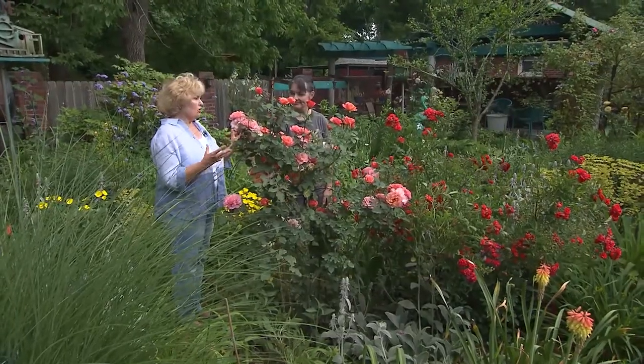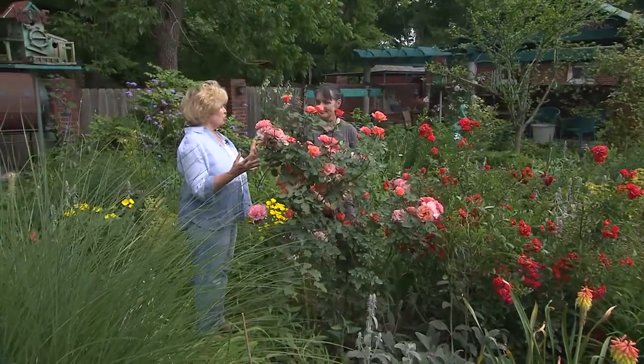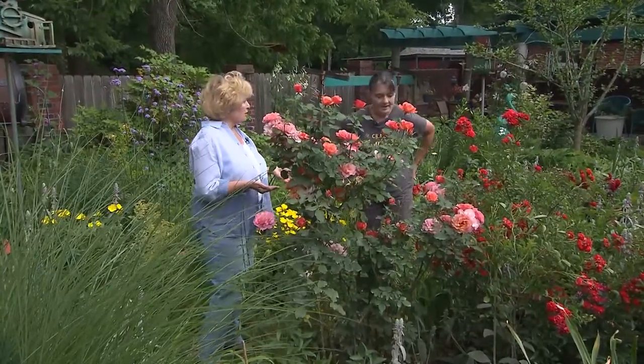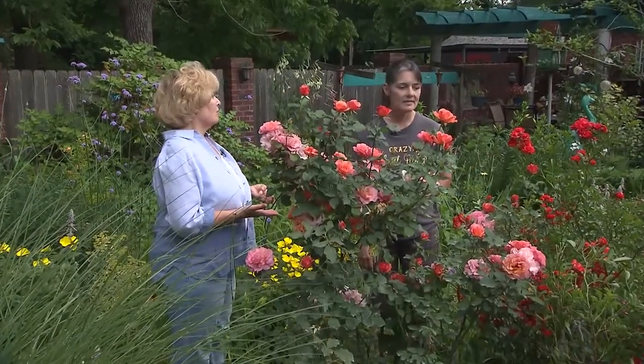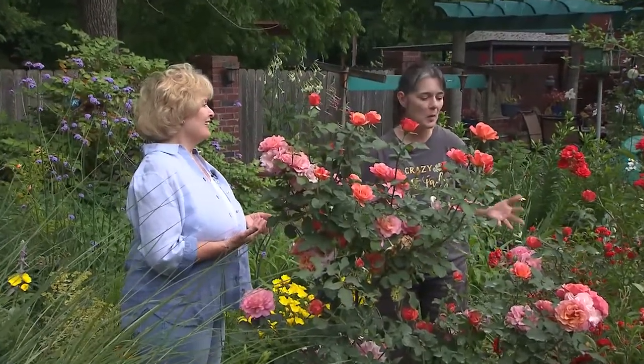Okay, and on the subject of roses, you have purposefully planted a certain type of roses. Yes. You don't do the hybrid teas. I don't do hybrid teas. I have grown them before. I just found that even though they were absolutely stunning, I don't know, I like kind of the romantic cottagey gardens. I like the old standards.